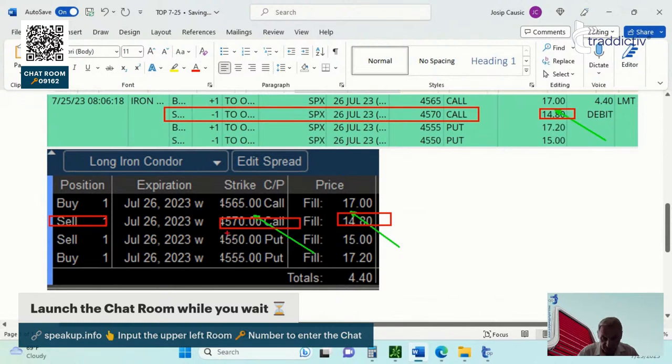Similarly, on the put side, I sold 4555. So here's my sell of the 4555 for even money $15. $15 got filled. And then over here, we have a unit that is bought because we can only sell the put if we have a long put in terms of the spread. So that was done for 1720, and here it is 1720 for the strike price. So in this case, I don't need to do anything but just wait.